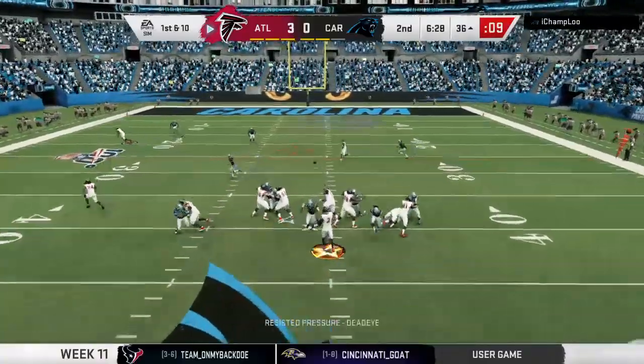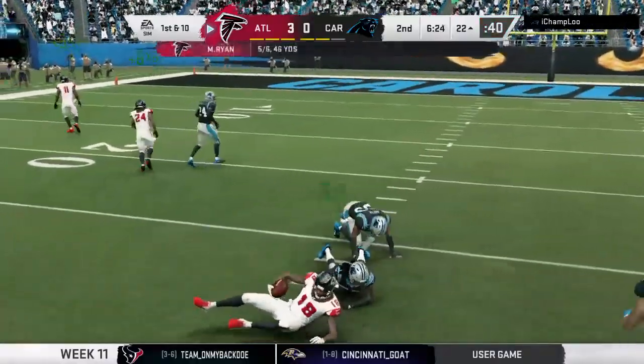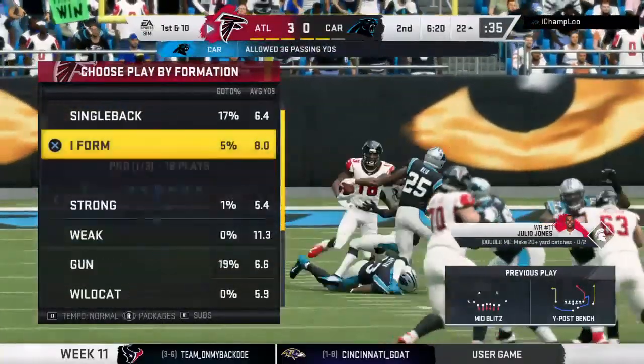Here's Ryan. And he gets this one to Ridley, complete. And brought down, but not before they're inside the 25. 14 yards there and a Falcon first down.